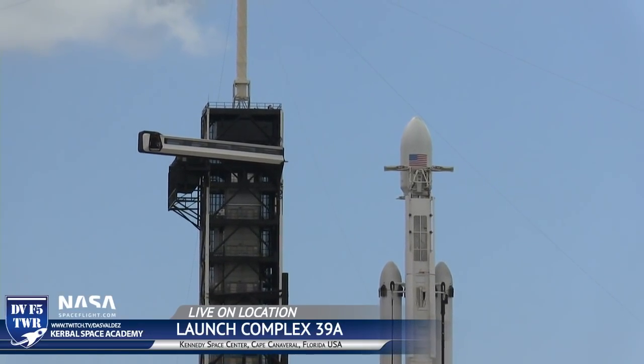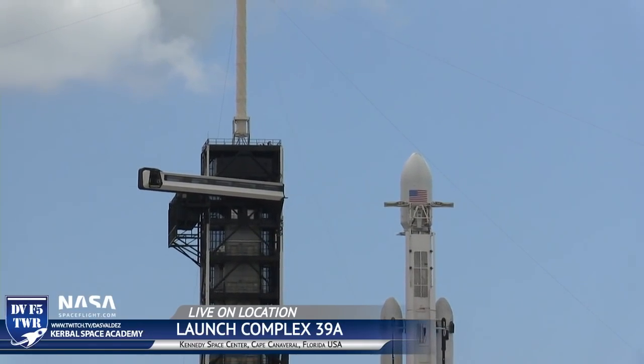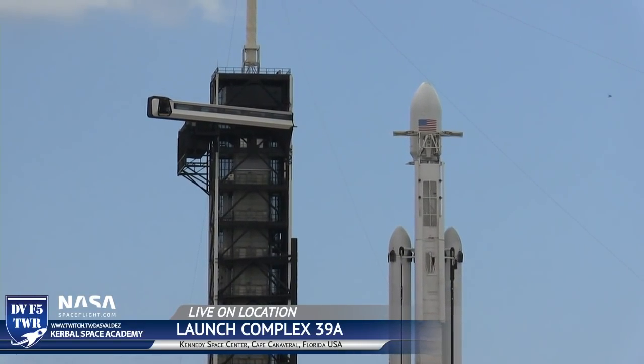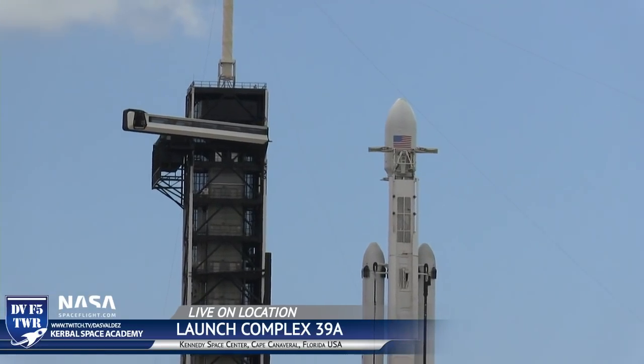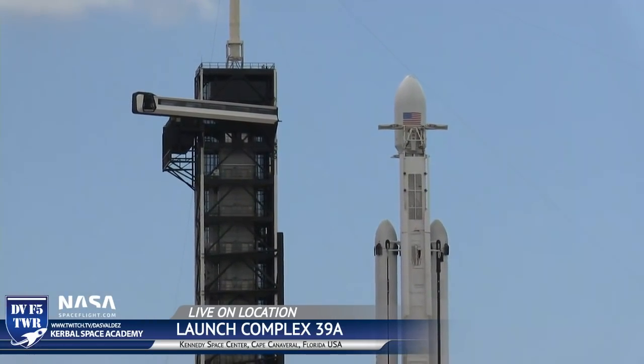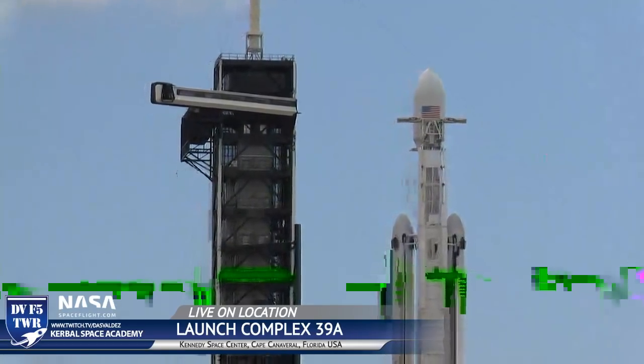Is the silver spot new hardware on top of the fairing, or is it just unpainted? It's not, so it's new-ish. It first appeared on the GPS 3, I believe, launched back in December.